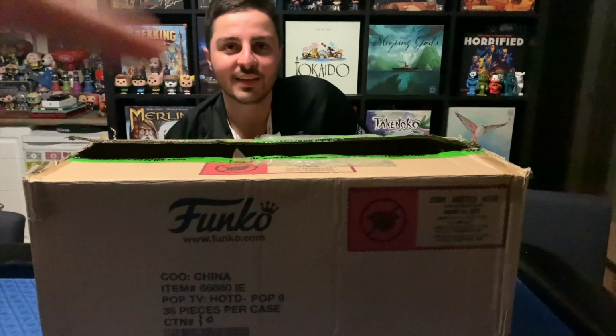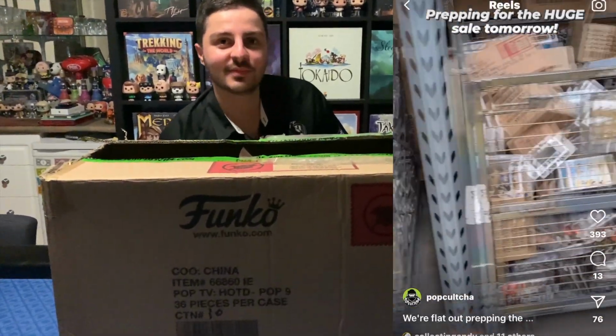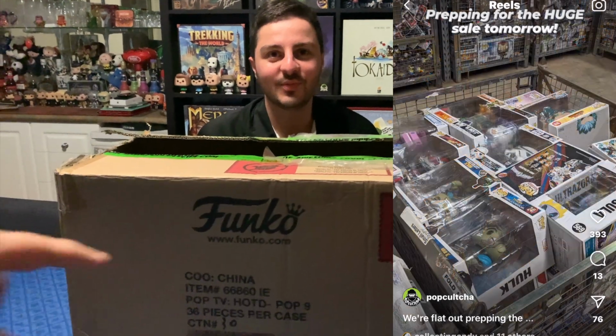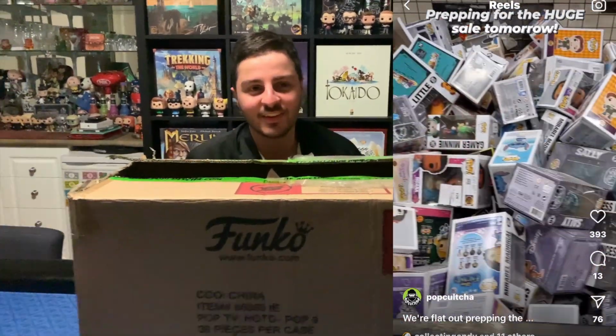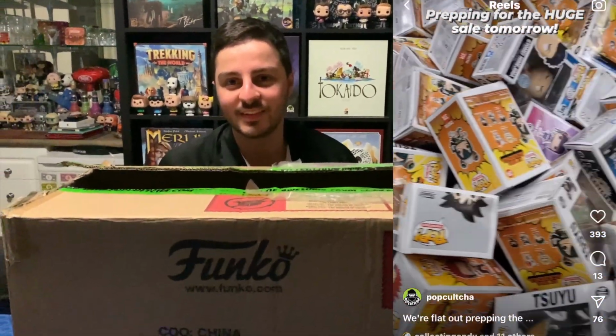Alrighty guys, so as I said, Jesse is with me and he has this massive box of pops that he got from Popcultcha's warehouse sale. They had a massive sale of out of box and damaged pops and we went absolutely nuts. We both ended up with a box at least this size of figurines, and I can't wait to show you what Jesse got first and then we'll have a look at what I got and also my Uncle Joe. So let's start off with Jesse.